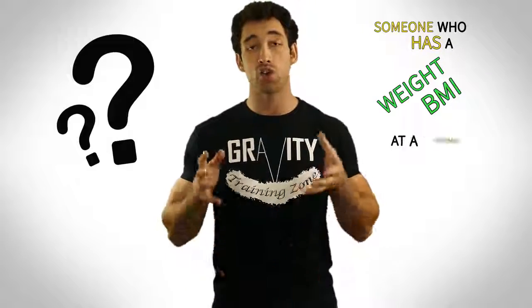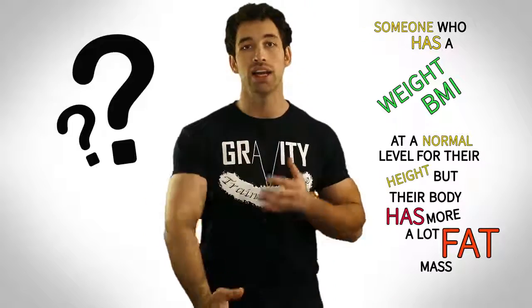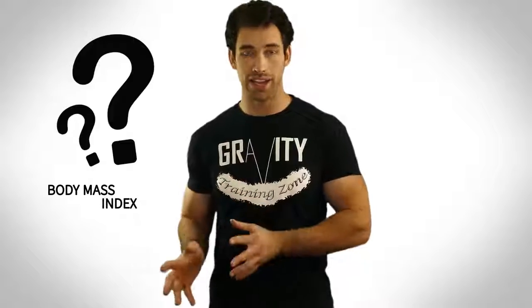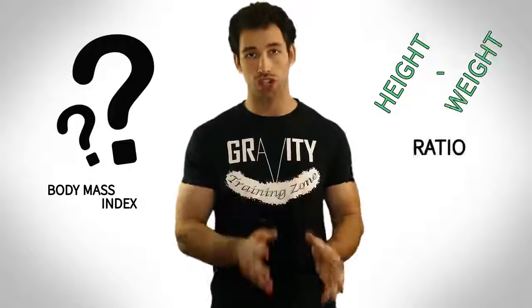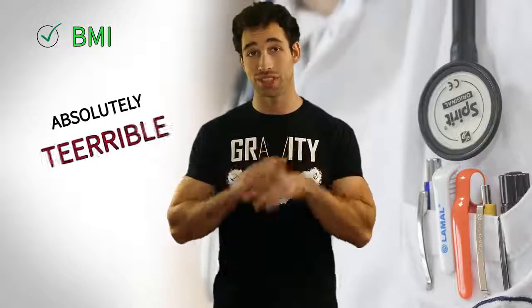The phrase skinny fat is used to refer to someone who has a weight and a BMI at a normal level for their height, but their body has a lot more fat mass than muscle mass. BMI is also known as body mass index, which is just a measure of your height to weight ratio, and it doesn't take into account muscle and fat percentages. So your BMI or body mass may come up as healthy at the doctor's office while your body composition is absolutely terrible. The same thing can be true vice versa.